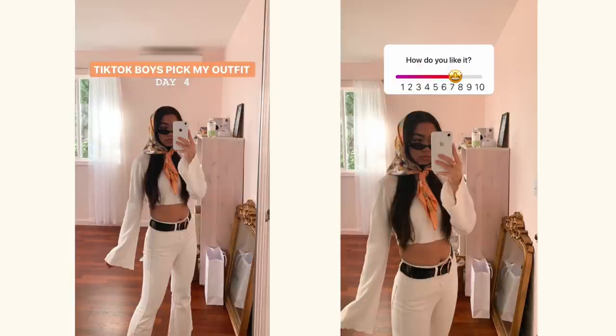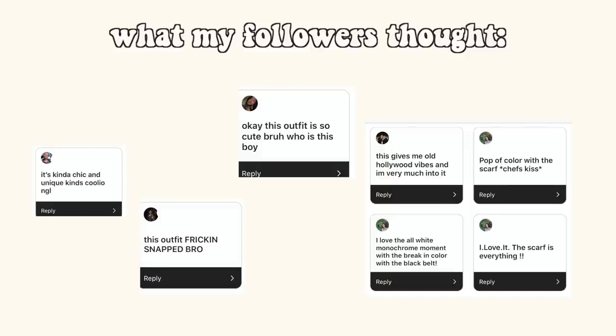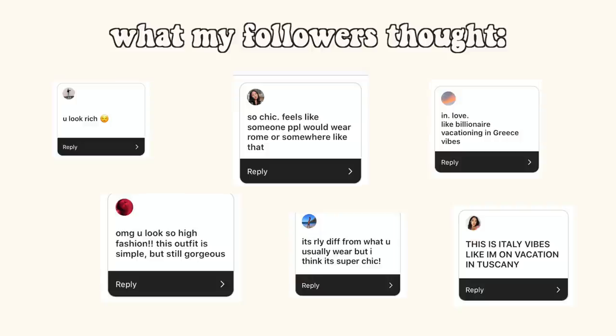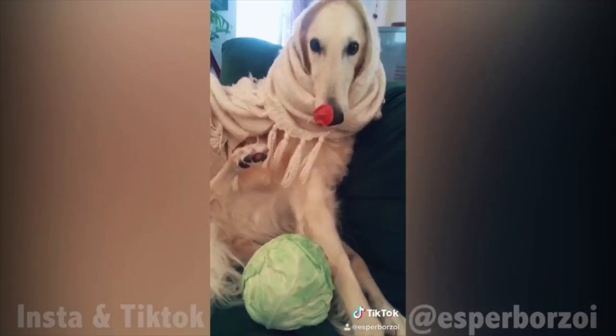Overall, my followers rated this a 7.5 out of 10. People felt very strongly on the spectrum about this outfit. They either loved it or hated it. A lot of people said that it looked rich, high fashion, chic, European vacation vibes. Someone said that they'll marry me, so that's pretty good. Other people said that they really didn't like the scarf with this look, and I got compared to Gunna, Bo Beep, Russian Grandma Vine, and ASAP Rocky Babushka Boy.